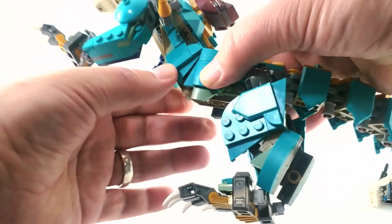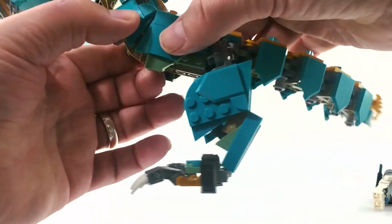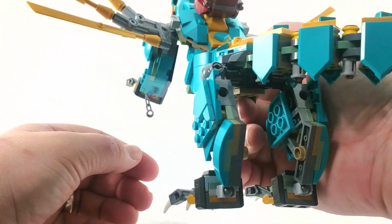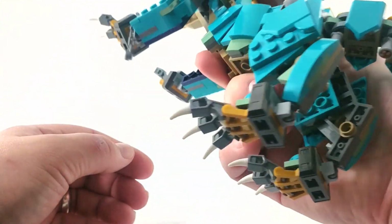Now, yeah, there's a bent waist here, but this is not a joint. It is permanently bent like that, designed on purpose. I like that. And you could maybe redesign it if you wanted it to be straight. I don't think it would be too hard.